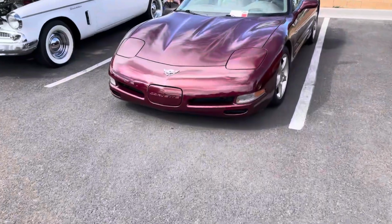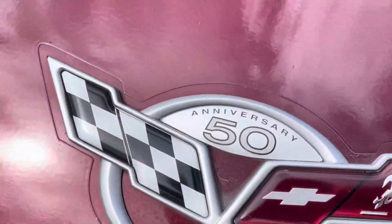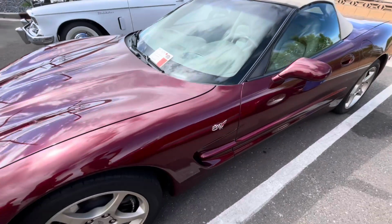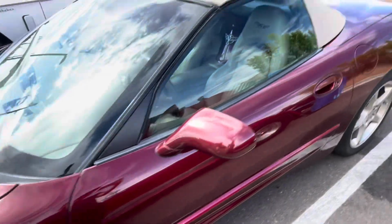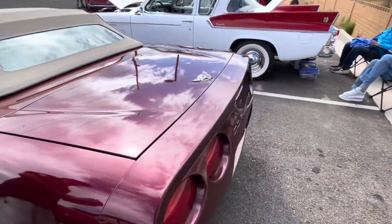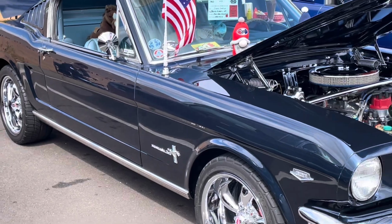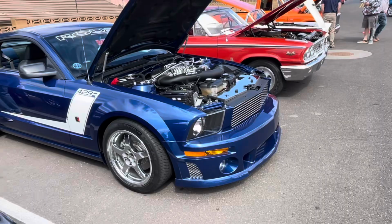I like it. This is a 50th anniversary Corvette. If you look at the badge, it actually says anniversary, 50 years, 50th. So that's 2003, because it's 1953 to 2003. It's 50 years. And there was even a 60th anniversary Corvette over there with the 427. It was the only convertible that had the LS6 engine. But anyway, you might have seen a glimpse of it. But this is a friend's '65 or '66 Fastback, and he's the one who runs all the shows around here. And another Stage 3 Roush.